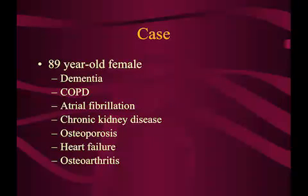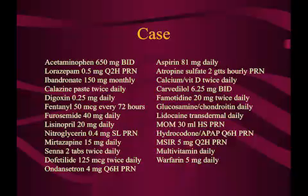This is not the lady we talked about yesterday at the nursing home, but this is a nursing home patient that we have had on our service before, and you see that she has dementia as the primary diagnosis. Then she has COPD, AFib, CKD, osteoporosis, heart failure, and osteoarthritis. And this is not uncharacteristic to see. People, of course, as they age, are more prone to getting various different diagnoses. But this is not uncommon to see either.